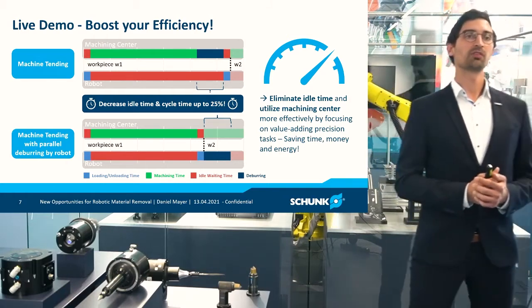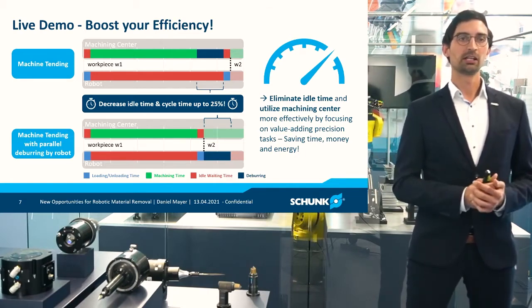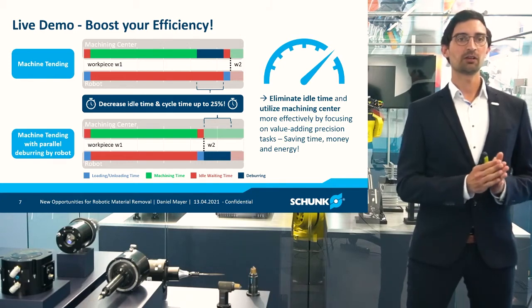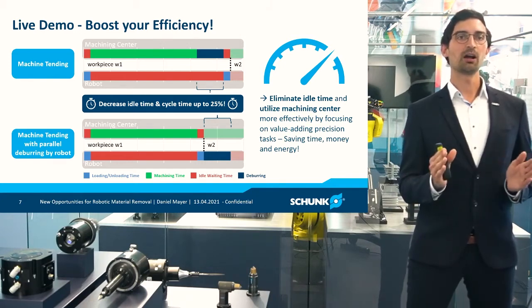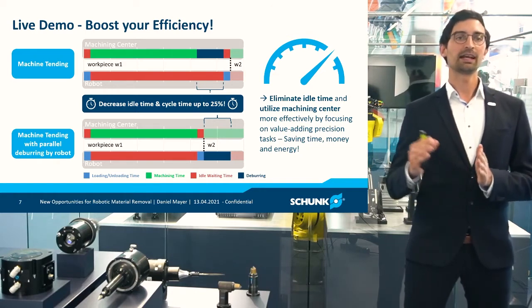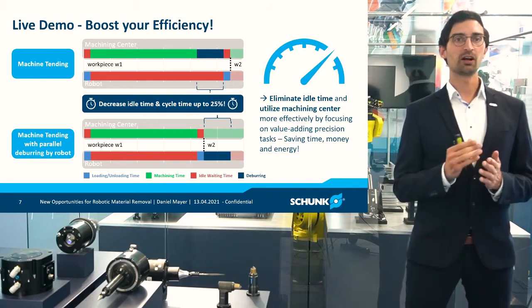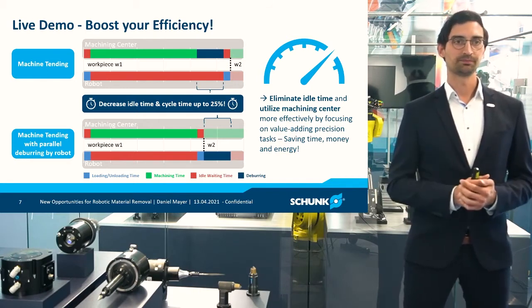Helps you in terms of having a look at the classical machine tending application on top of the slide. You have a machining center. In the beginning, it has to wait. Then you have a lot of machining time, the green bar. And in the end, usually you do the deburring of the workpiece. And then the robot starts with loading and unloading the next part. And then you start with the next workpiece.